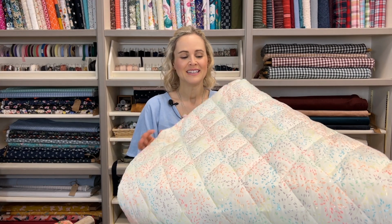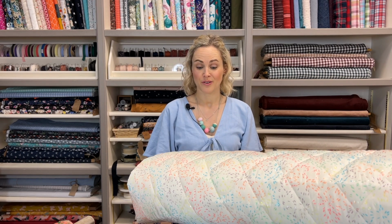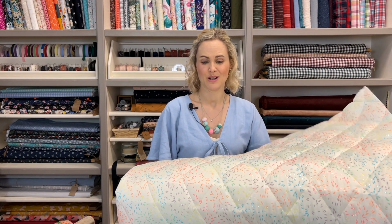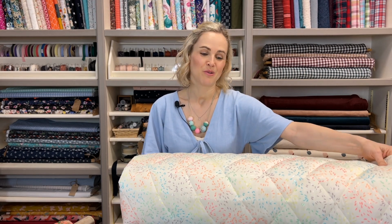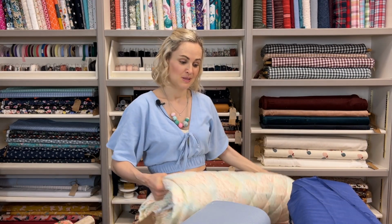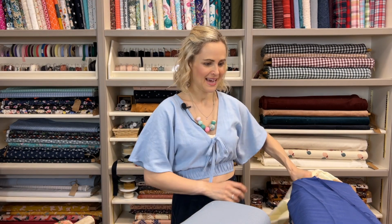It's really cool, and it would be perfect for making lightweight jackets like the Green Line Tamarack or the Megan Nielsen Hovea. I'm actually making a little sort of summer body warmer for my daughter out of this as well, which should be really fun. So yeah, just another something that is a little bit different and might spark a different sort of dressmaking idea.